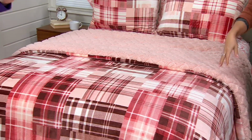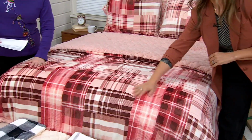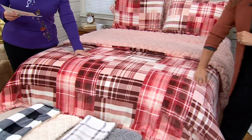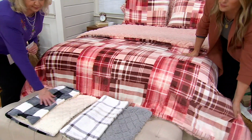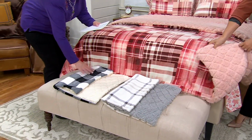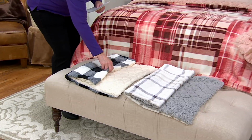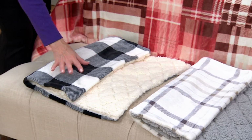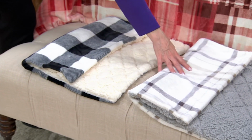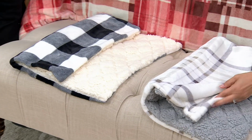Anyway, the whole thing is that they're all in plaid, but this one on the bed is called Blush Patchwork. Then down here we have black and white, or excuse me, black and ivory check. And so you can tell it is even ivory on the other side. So black and ivory check. And then this over here is called neutral plaid.